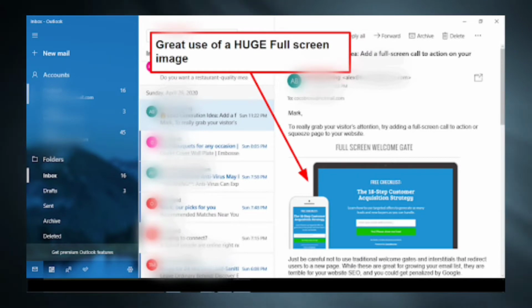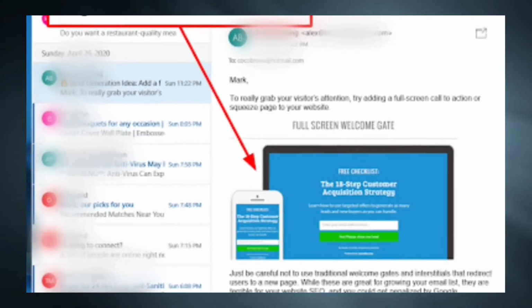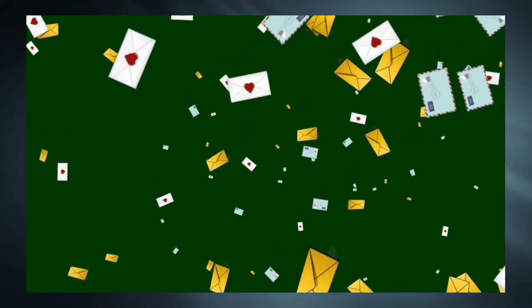Number 1, let's get right to it. Great usage of a full screen image. In this email, this image stands out from every other email in the inbox. It attracts attention and is very well written. This email gets open, read, and gets me to click.